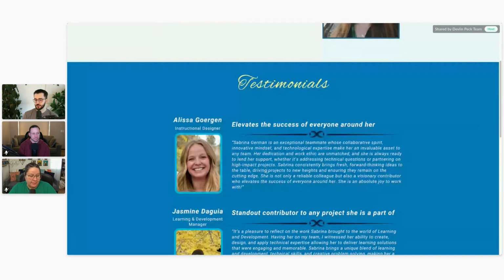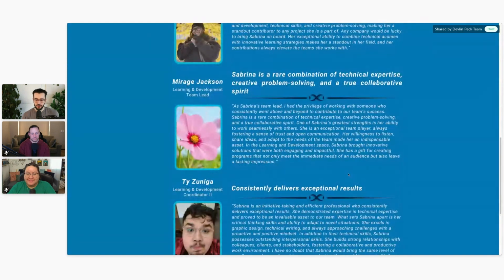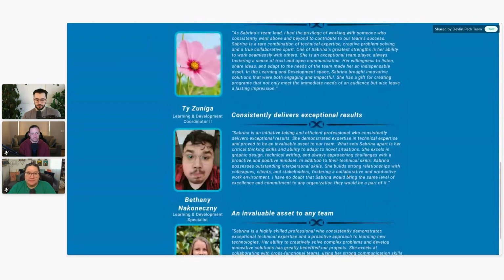But our general recommendation is to ask past coworkers, ask other instructional designers that you're working with to get into the field, who might be reviewing the quality of your work. Coworkers, supervisors, things like that. People who can speak to your ability to problem solve, design learning experiences, all of that good stuff. So yeah, nice. A lot of testimonials here.